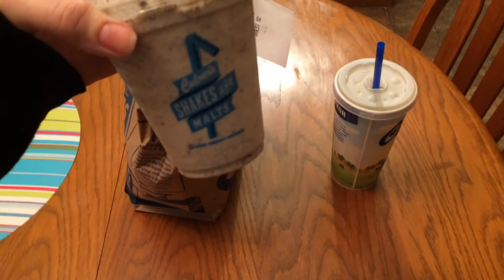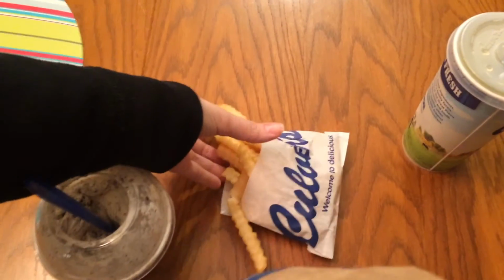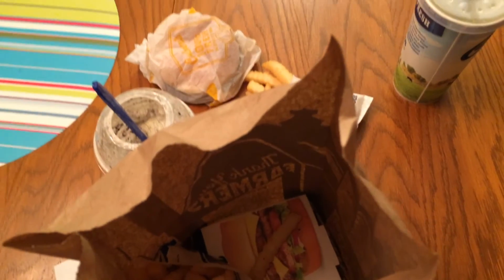Here's our dinner. I got a concrete mixer from Culver's Oreo because I love everything Oreo. And my husband just got a soda. And then we have fries. I don't want to just put them on the table. And I got a single butter burger. And my husband got fries and a mushroom and Swiss. Is that correct? Yeah. Okay.